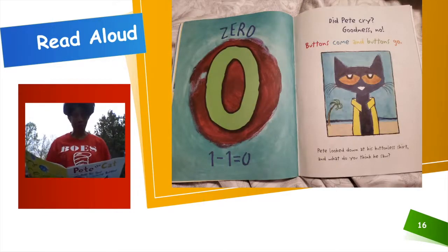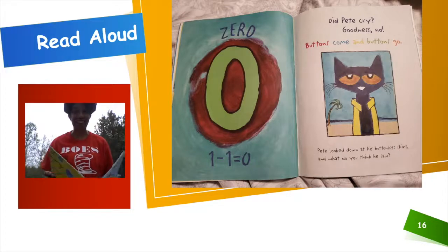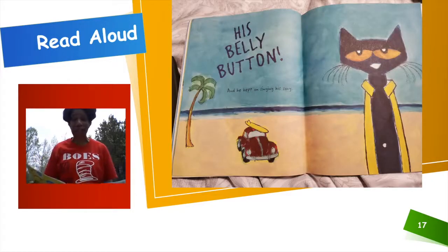That's right. 1 minus 1 equals 0. Did Pete cry? Goodness, no. Buttons come and buttons go. Pete looked down at his buttonless shirt, and what do you think he saw? His belly button, and he kept on singing his song.